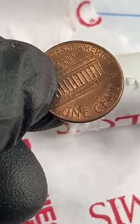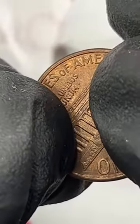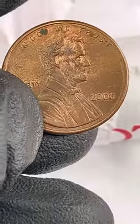Excuse me. Hold on. I'm checking the AM. On a 2000 penny, if the AM is separated, it's like $20. Yeah, thank you, everyone, for putting your state in the chat. That's very cool.